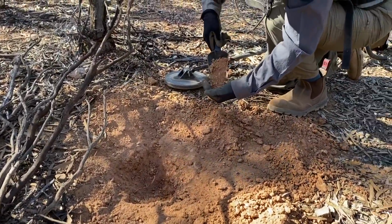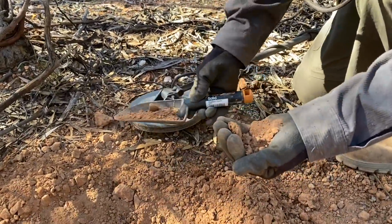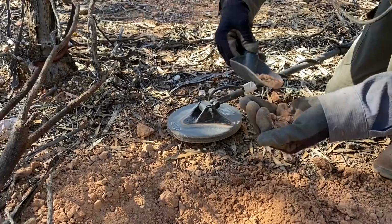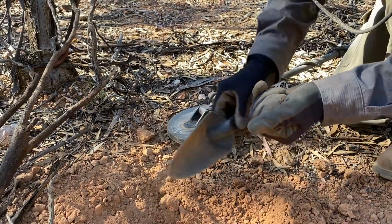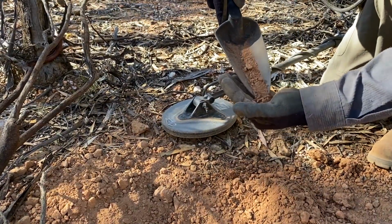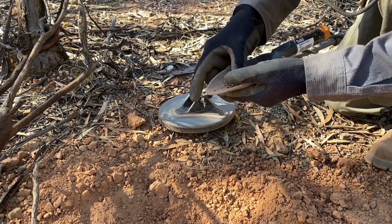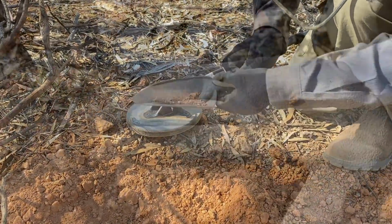Oh, well done. First scoop. Oh, if this is junk, I'm going to be spewing. Eliza was way over the other side of the road when I called her back. It is gold. Is it gold? Decent size. You can see it. Oh, wow. Look at that.